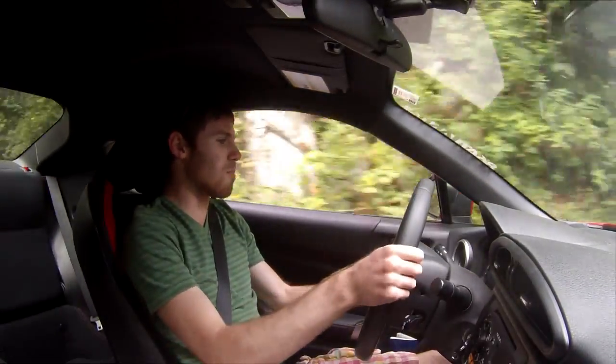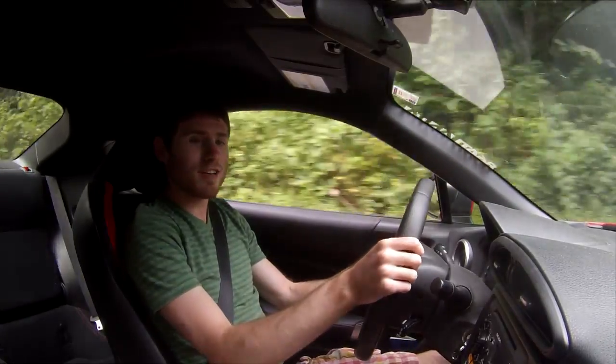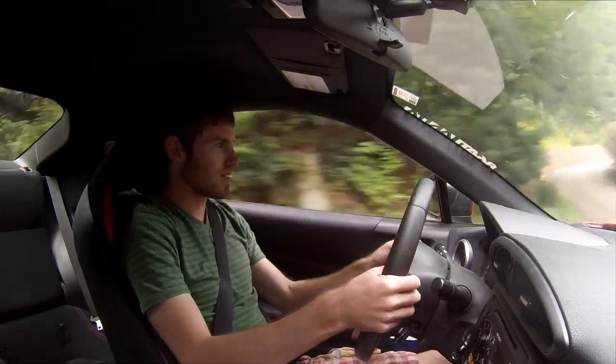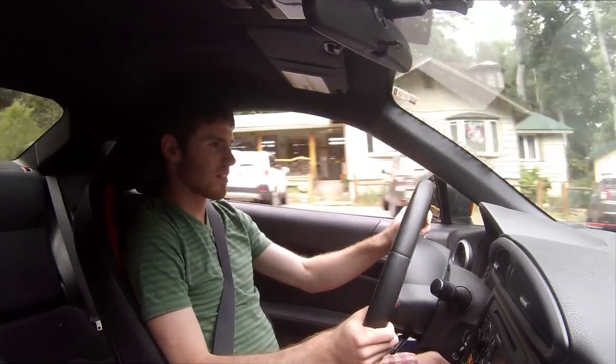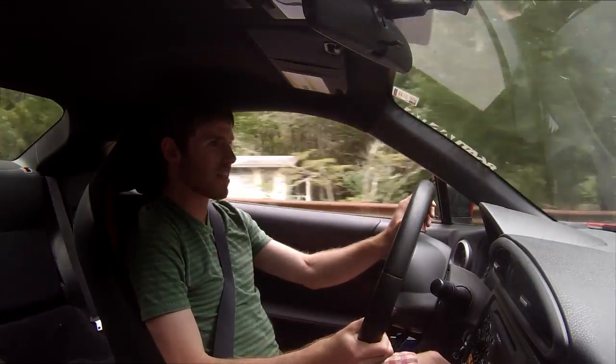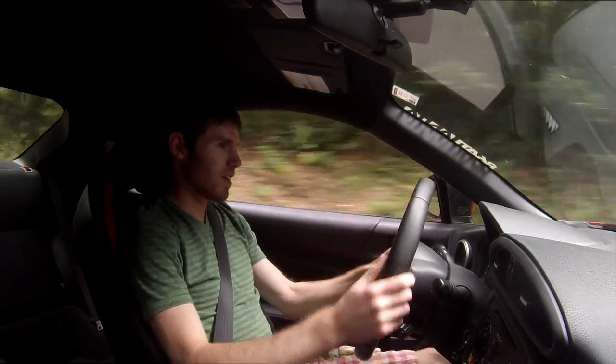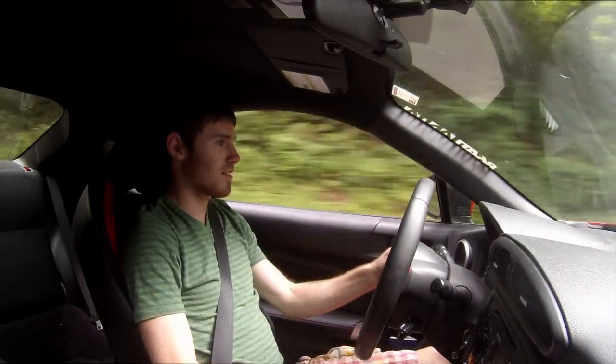The exhaust was the absolute best decision for the first slightly major mod to this car. It just wakes everything up. Quite literally, actually.